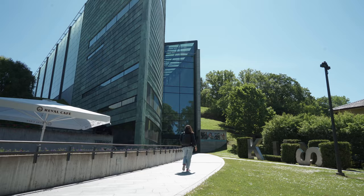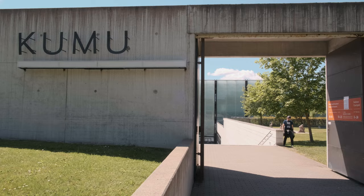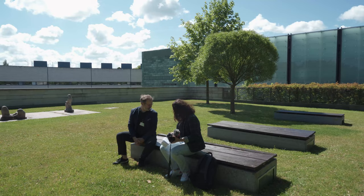Here are a couple of cool bits. This, for example, is not even the main entrance. This is the main entrance. Also, it is a great spot to relax, and since pretty much nobody uses this entrance, you're sure to find some peace and quiet here.